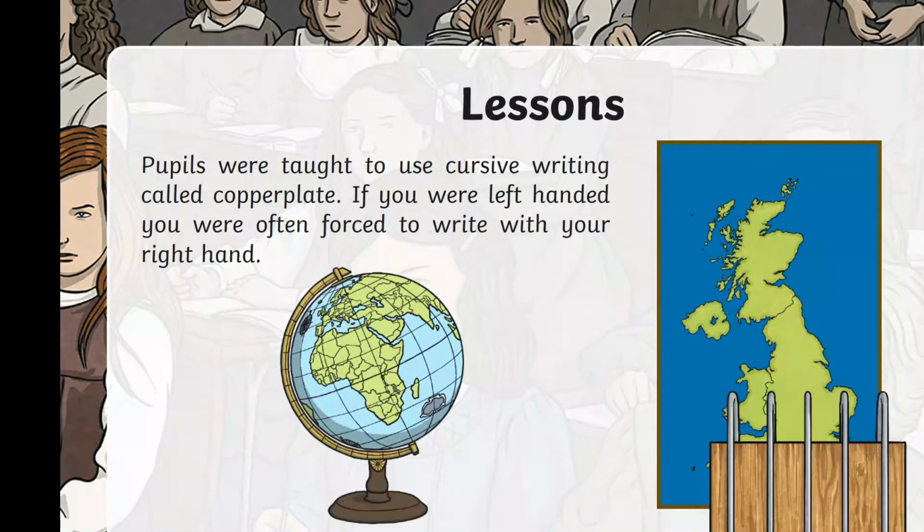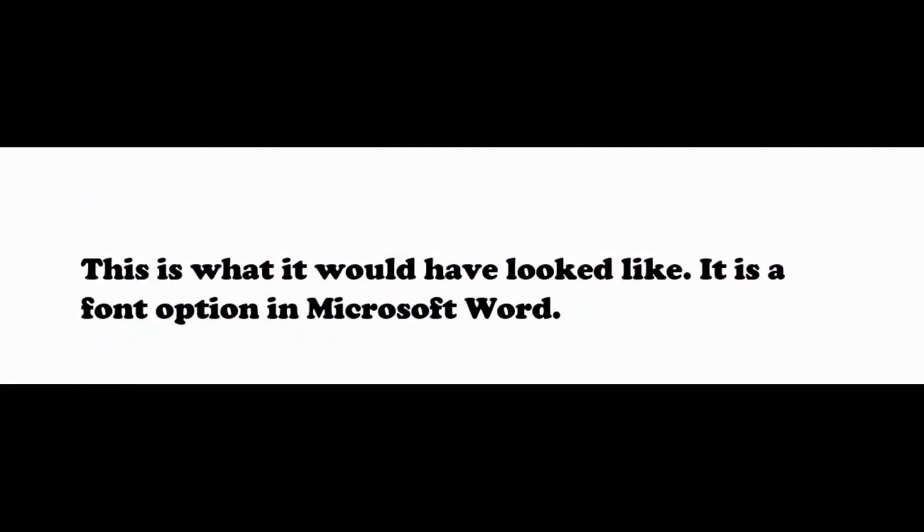Pupils were taught to use cursive writing called copperplate. If you were left-handed, you were often forced to write with your right hand. They would have achieved this by simply tying the child's left hand behind their back and making them write with their right hand. Copperplate is still available as a font in Microsoft Word.